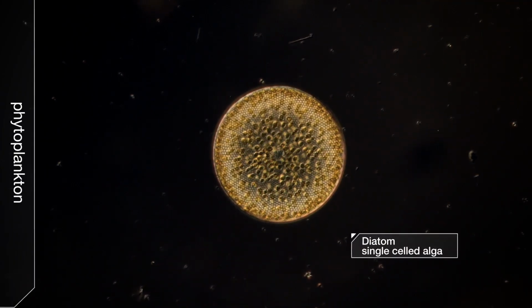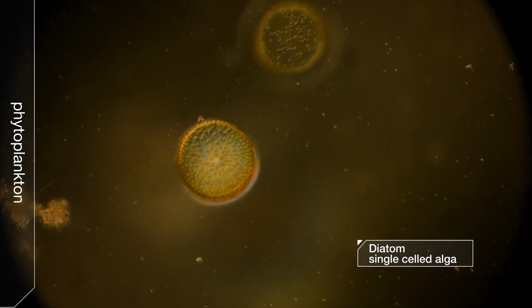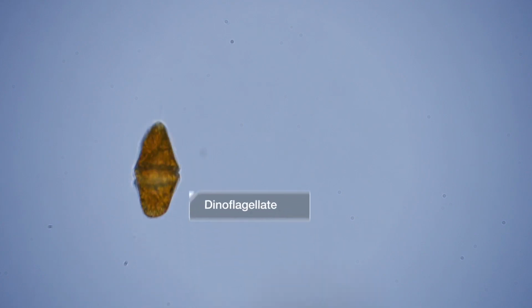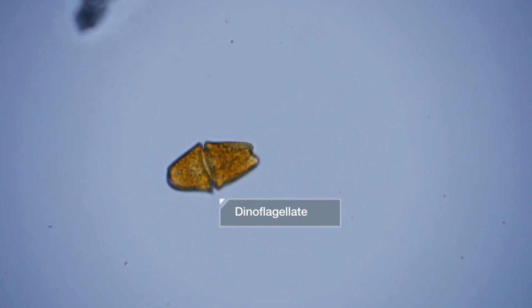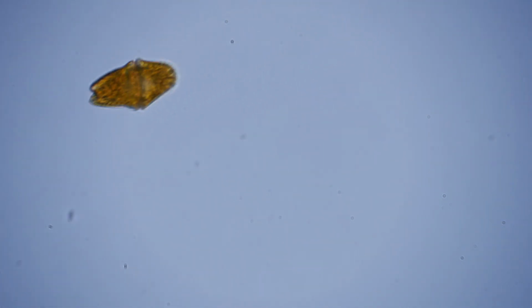This one's called a diatom. These are tiny, but super abundant. They produce about half the oxygen we breathe. These are dinoflagellates. They get their energy from the sun too, but they can steer themselves through the water just a bit with those little appendages you see called flagella.